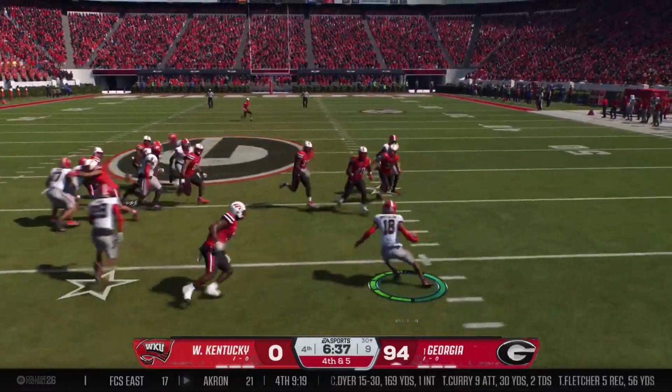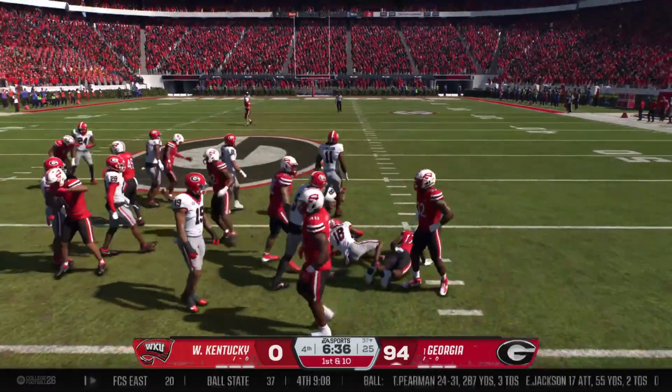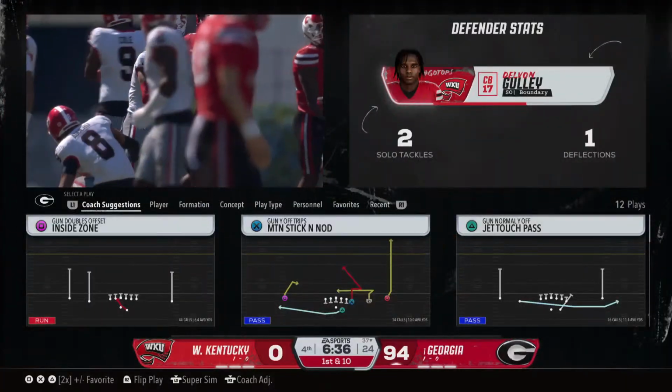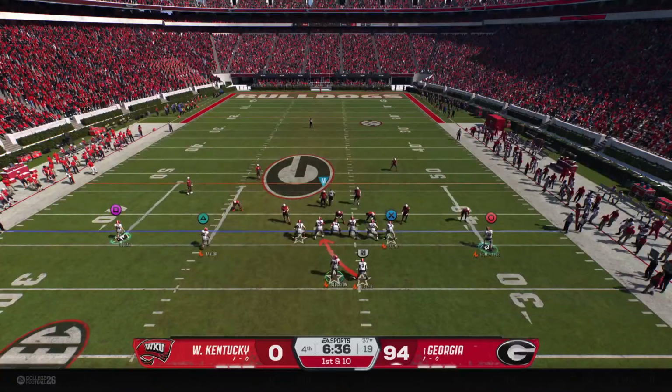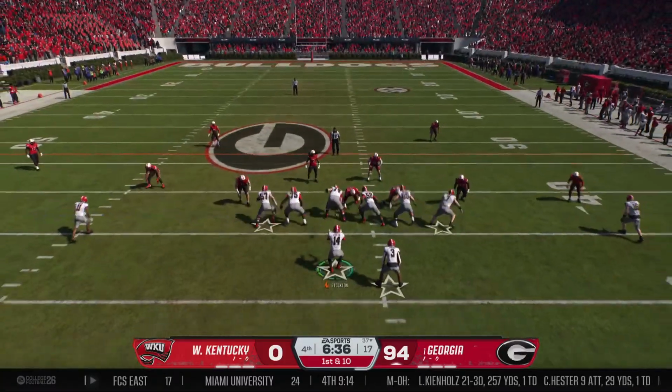Here's the return. He only needs a sliver of daylight. This guy is a daring punt return man. He's not going to settle for the fair catch. A solid return gets a little bit of ground for the offense.